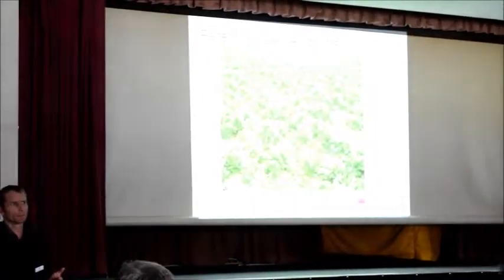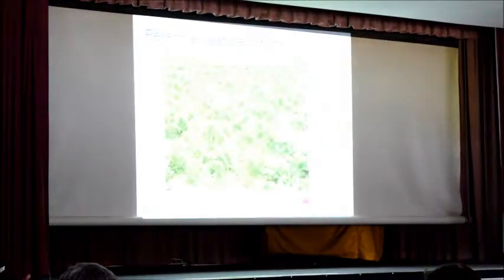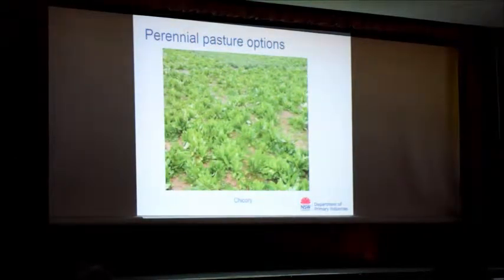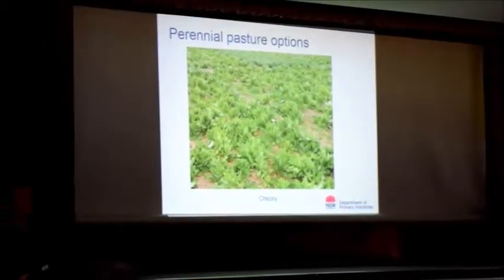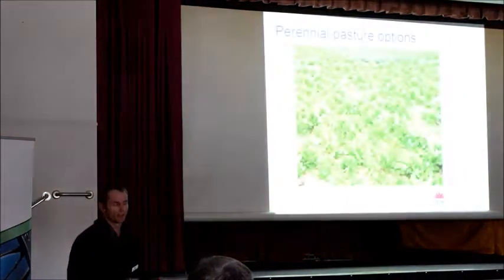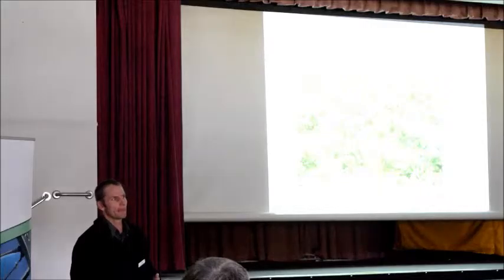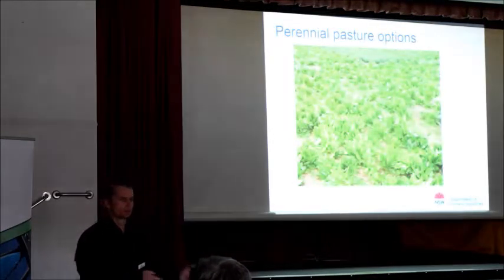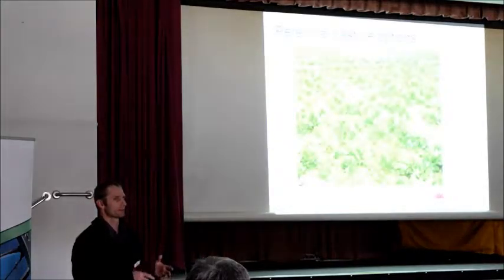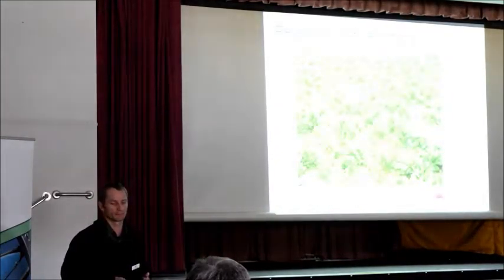Chicory is a perennial herb, so it's quite similar to lucerne. It's got a deep tap root. It's not a legume, so it has to be grown with a legume. Probably the best legumes are the annual legumes, or grown with subclover and arrowleaf clover, something like that. But regardless, it's more suited to high rainfall environments. If you're growing it here, you're probably looking at a 2 to 3 year pasture phase at max.